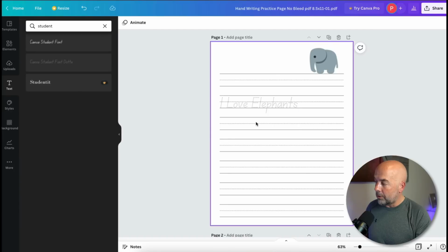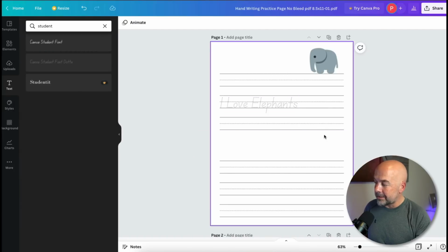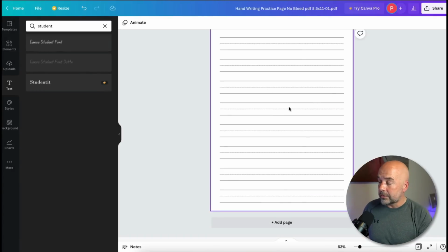So you could fill in all the other lines. And what I would also do is just delete those lines in the middle there and add in a different image, some text if necessary, and then do on the next line some letters, the next line, some simple words, and then the line after that, a simple sentence for kids to trace around. Once you've done that, you'd obviously go on to the next page.